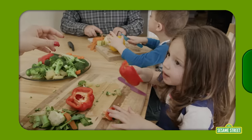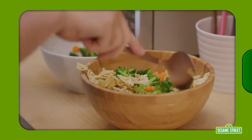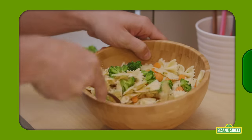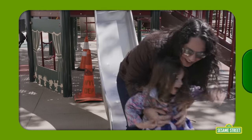Sometimes you can eat vegetables by themselves. Sometimes they're mixed in with other foods. It's important to eat plenty of vegetables every day. They keep us healthy and give us energy.